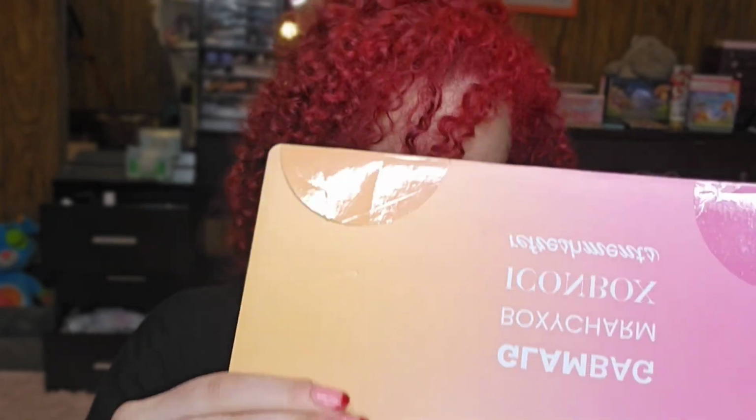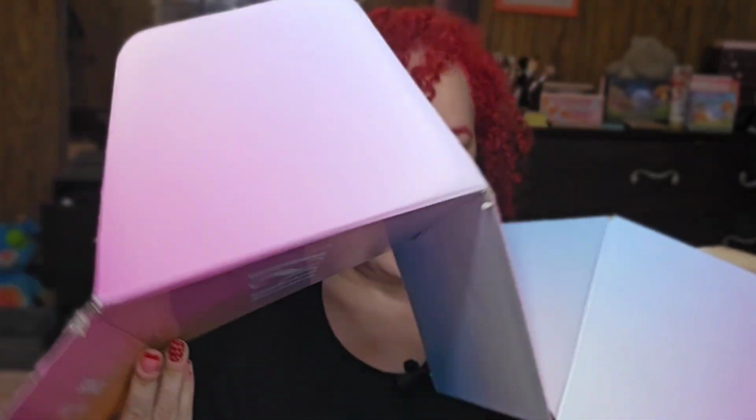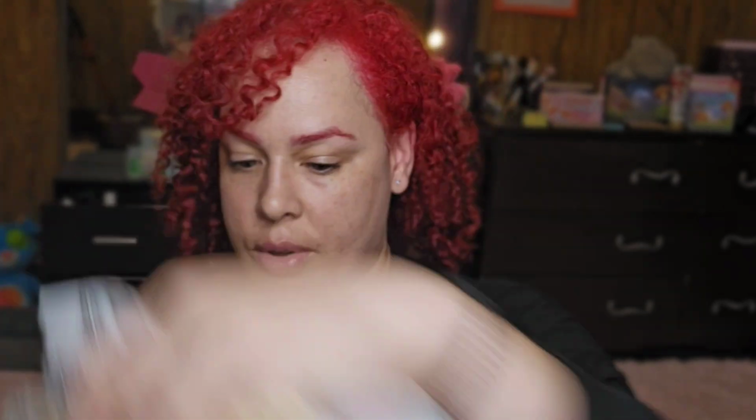Hello, you guys. So today I'm super excited because my Ipsy just came in the mail and I figured we could open it, see what kind of goodies we got. It was supposed to be a pretty good month this month, so I'm thrilled about that. I'm just going to dump all this onto my counter first, and then we'll mess with everything.